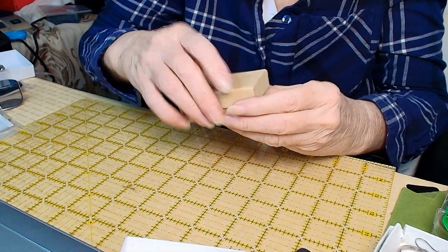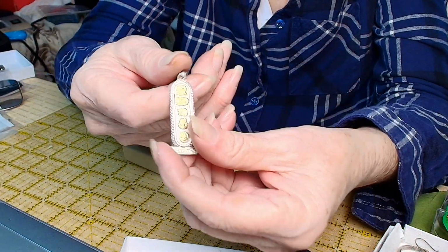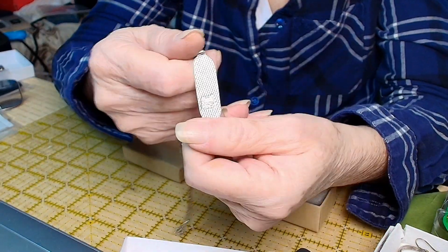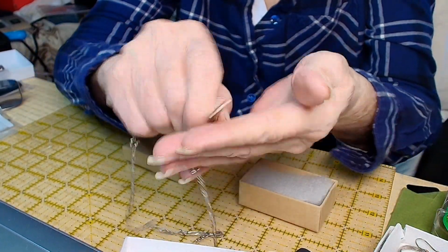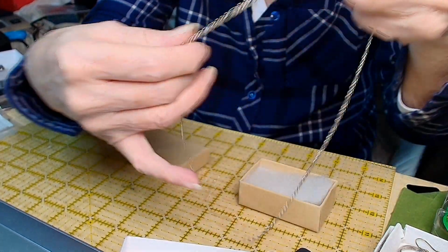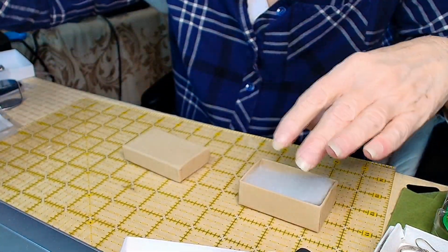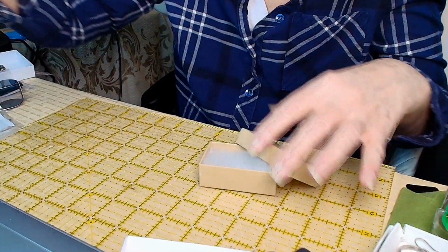What's in this little box? I bought this thinking that that was probably gold in there. It's not. I like the chain. This might go on the $10 clearance and keep this chain, 'cause it's a nice Figaro chain. I think that's what I'll do. I'm gonna repurpose that. I do have one that's vintage that is 14 karat in the middle.